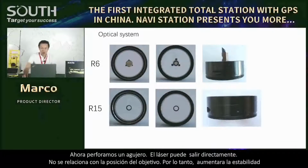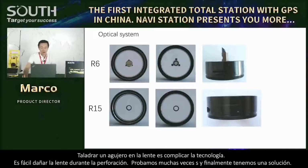Now we drill a hole. The laser can go out directly, with no relay to the objective lens position. Therefore, it increases the stability. Drilling a hole on the lens is a complicated technology. It is easy to damage the lens during drilling. We tested many times and finally we got a solution.